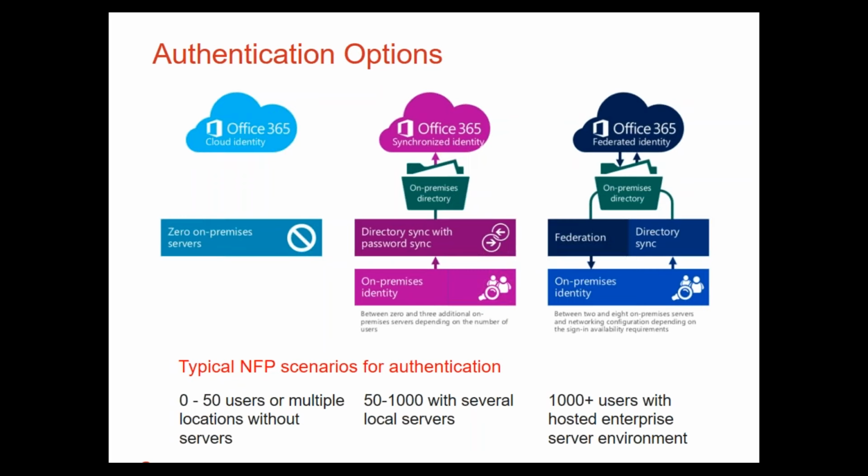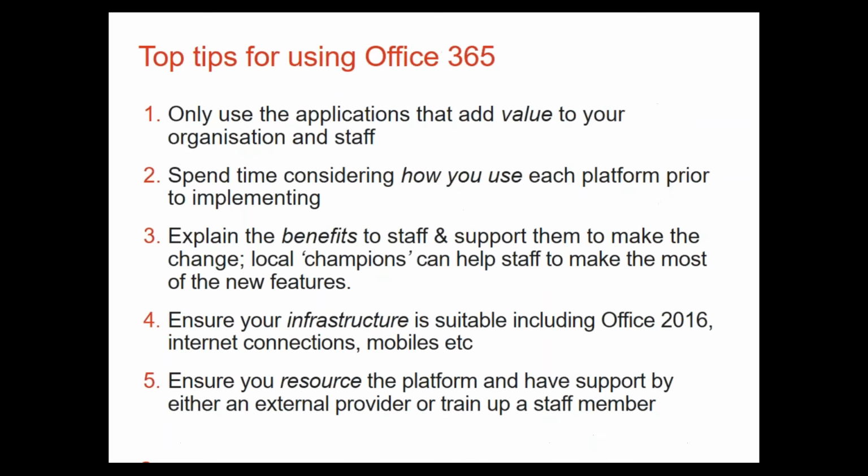But if you're a really large organisation and you're happy to invest several spare servers, you can set up what's called ADFS, which is federation, which means a two-way sync of all your identity, so your usernames and passwords, and you can access Office 365 in a more seamless way. So again, that discussion can get a bit technical, but I just thought I'd mention that for those thinking about or getting frustrated with single usernames and passwords.